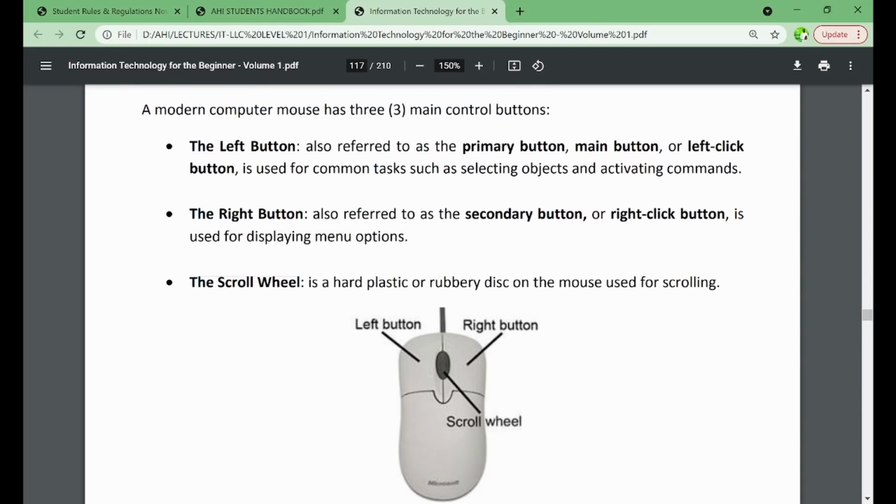Now the left button, also referred to as the primary button. Very soon I'll ask you why it is the primary button. Main button or left click button is used for common tasks such as selecting objects and activating commands. The left button here is the main button or the primary button for controlling the computer. All others are secondary and tertiary, but this is the main button used for controlling the computer.